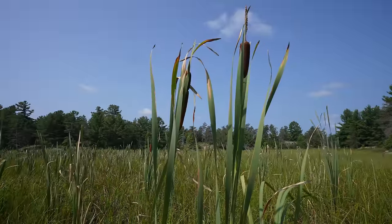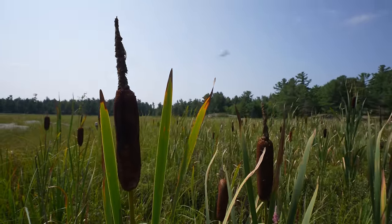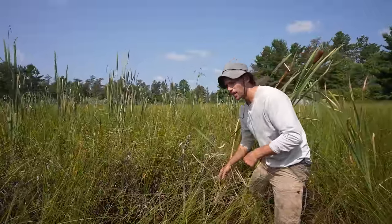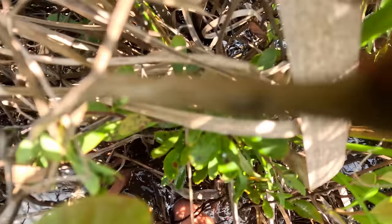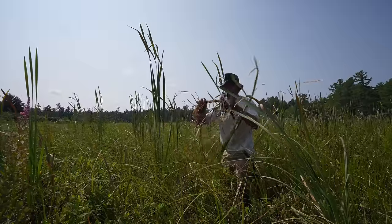So these are cattails. Different seasons yield different parts of the plant that you can eat. But today we're actually going for the rhizomes, which are the root-like structure underneath the cattail. They're high in starches and quite edible. All right, let's see if we can dig one up. Yeah, we got one. There's a good one.